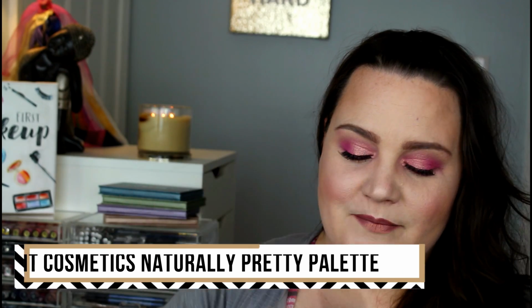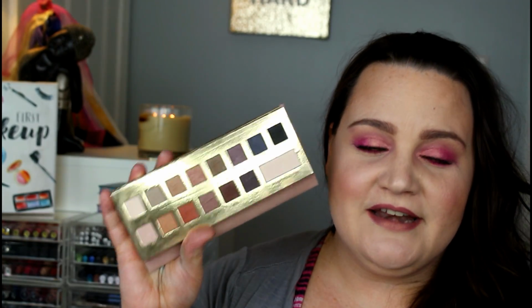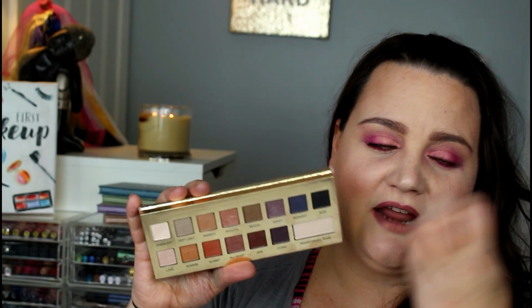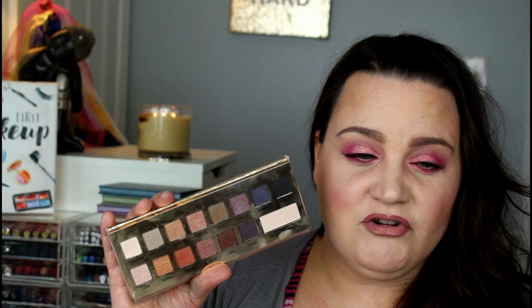The first one I want to talk about is the IT Cosmetics Naturally Pretty palette. Now guys, I've talked about this one before. I did not like this palette at first. Now I love it. I feel like this palette is so wonderful if you just want to start dipping into some color, because it is surrounded and has that safety net of all these beautiful neutrals in this palette. It is a great palette for beginners.